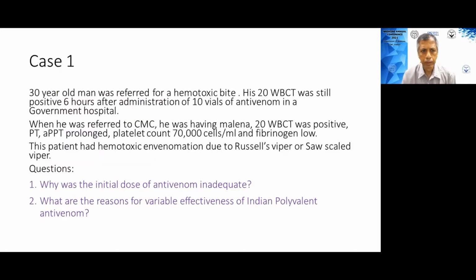A 30-year-old man was referred for a hemotoxic bite. His 20 WBCT was still positive 6 hours after administration of 10 vials of antivenom in a government hospital. When he was referred to CMC, he was having melena, 20 WBCT was positive, PT and APTT were prolonged, platelet count was 70,000, and fibrinogen was low. This patient had hemotoxic envenomation due to Russell's viper or saw-scale viper. Why was the initial dose of antivenom inadequate? And what are the reasons for variable effectiveness of Indian polyvalent antivenom?